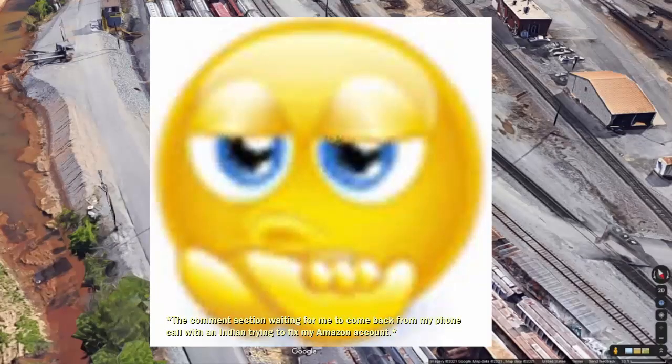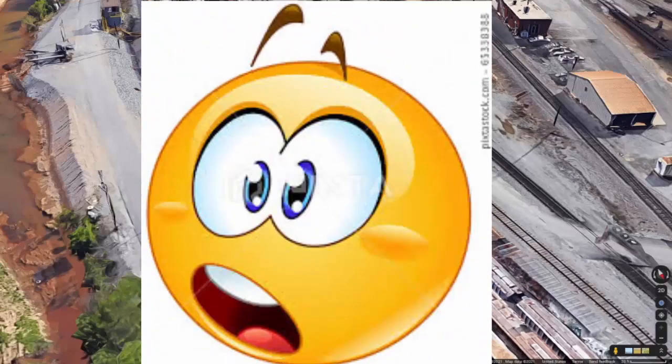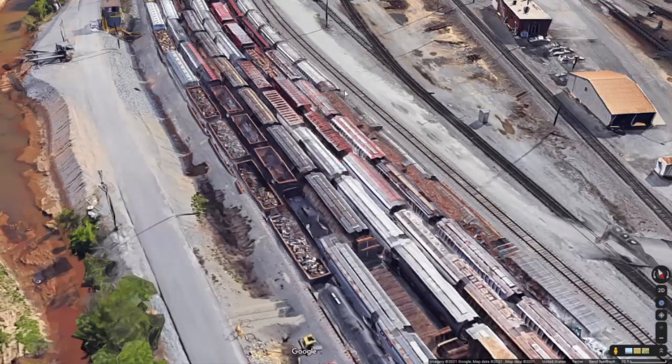Okay, I'm back. I had to take a phone call, and I had to change my shirt because the summer heat is making it hot. So we're back. Now let's keep looking at the Macon, Georgia rail yard.